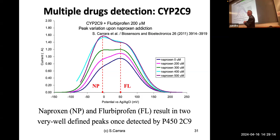If we increase the naproxen, flurbiprofen and naproxen are two very well-known anti-inflammatory compounds, typically used in creams for muscle pain. Have a look. I'm going up with the naproxen. The peak of naproxen goes up, I have more Faraday current, but also the flurbiprofen peak goes up, but the concentration of flurbiprofen doesn't change. What does it mean? It means that the presence of the naproxen activated the enzyme better to work on flurbiprofen as well.